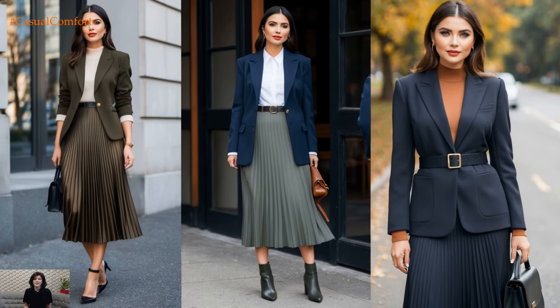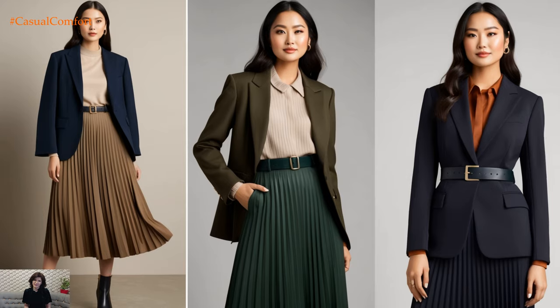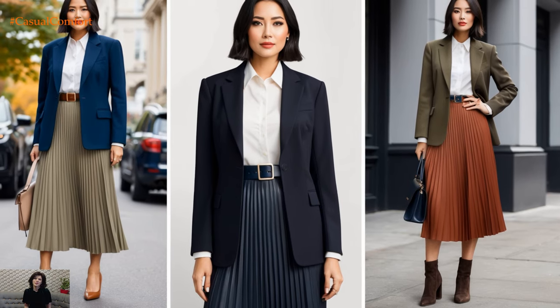Add a fitted blazer in a complementary color, and don't forget to cinch your waist with a belt. You can keep the look classic with a pair of pumps or go for a modern twist with block-heeled ankle boots.